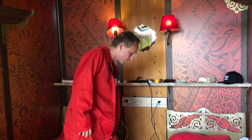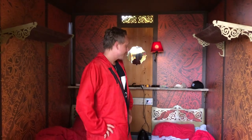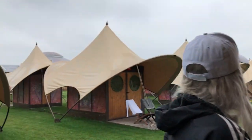Power, like for charge your phone and everything. Yeah, it's pretty great. A mirror and two lights. Well, it's pretty awesome. Yeah, you got rain outside now, so it's like the best to have this cabana. I think it's so nice.